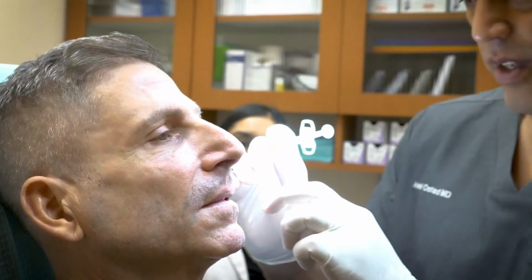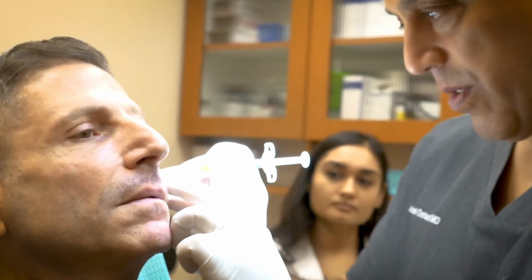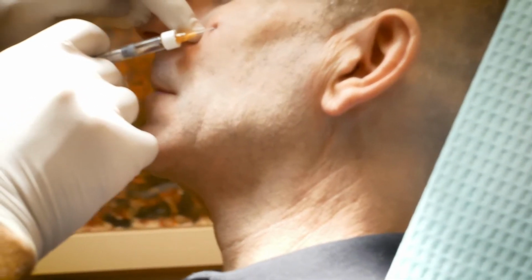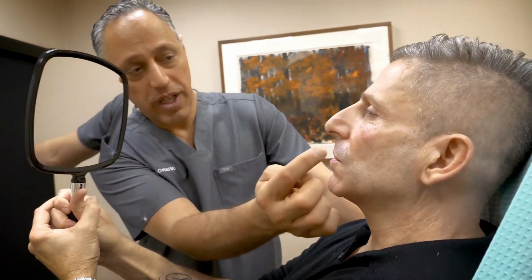We will perform hyaluronic acid filler injection. This is a treatment that takes roughly around 15 minutes to do. It lasts for approximately a year to a year and a half. And I use what's called a cannula. A cannula is a blunt instrument shaped like a needle. However, it's not sharp. It's quite dull. And the advantage it provides is that it really minimizes bruising.